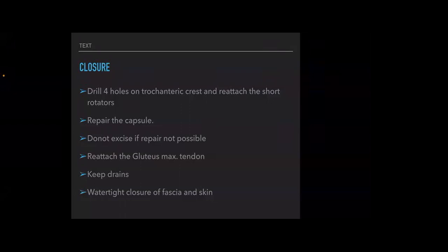which I forgot to tell you, that you should keep a stitch before you cut that. You should keep an identifying stitch in the gluteus maximus tendon, and later at the end of the surgery you reattach it. You can keep the drains, but many people don't believe in drains. So if no active bleeding occurs, you may not keep the drain. There are a lot of papers on whether to keep a drain or not.